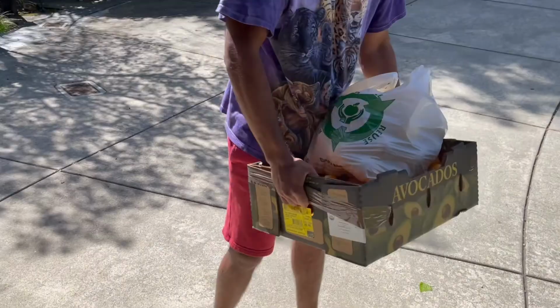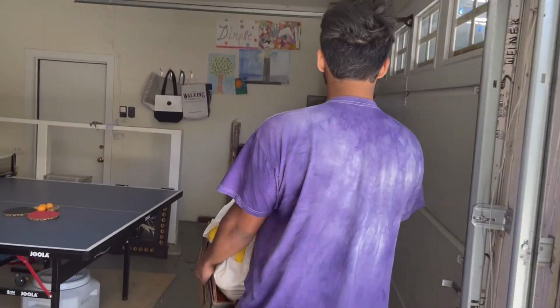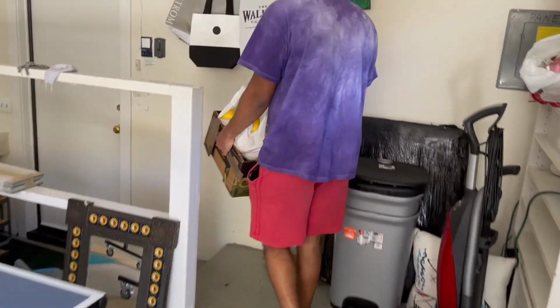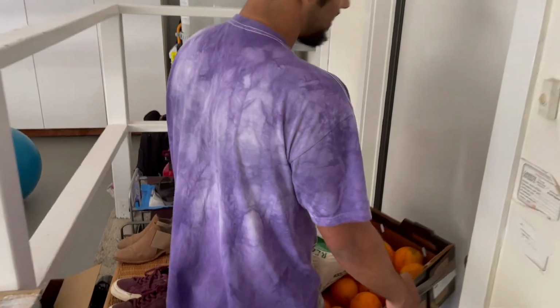So excited. How many pounds do you think that is? 20 pounds? 30 pounds? 5. What? 5 pounds? It feels like 5 pounds. No, I'm sure it's a lot more than that. A lot more than that. Thank you.